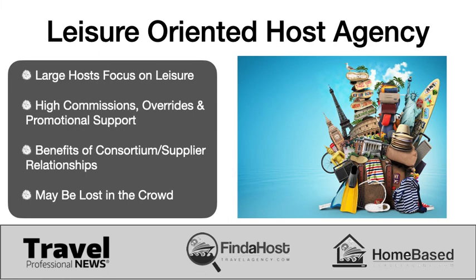Most large host agencies focus on the leisure side of the business. They offer high commissions, overrides, and promotional support. This isn't to say that they do not also offer support for commercial business, but their focus is primarily selling leisure products. They may belong to a consortium and also have their own direct supplier relationships. Now, most leisure-oriented host agencies offer some sort of marketing program that may include leads. One drawback with working for a leisure-oriented host agency is that they may work with thousands of independent agencies and have little operational flexibility and possibly support.